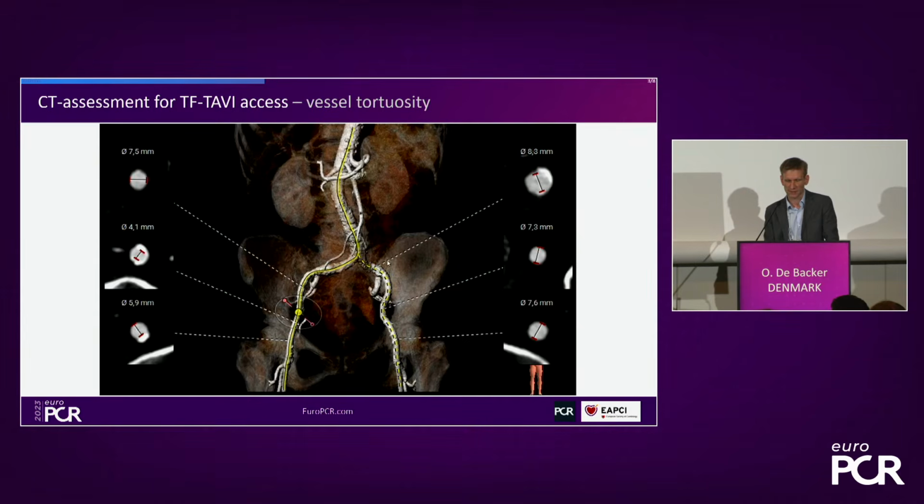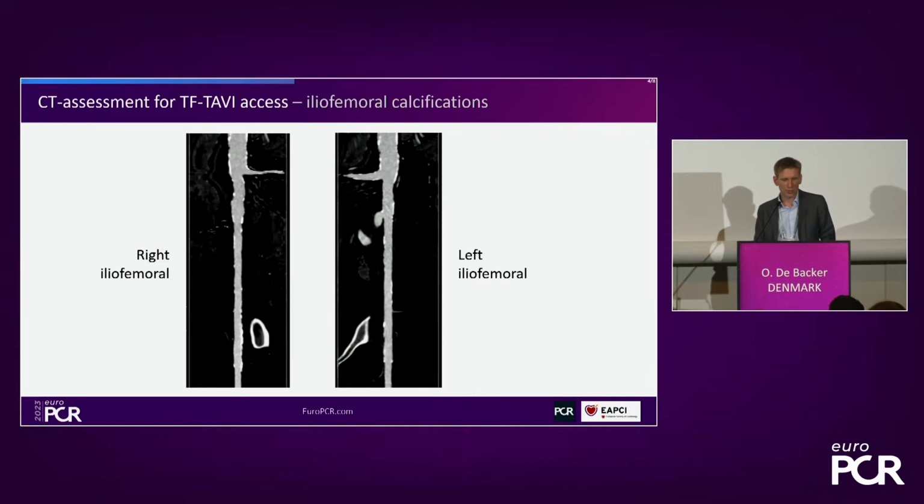But you do the same on the right side. You see that there is not this same circumferential calcification with an intraluminal diameter of 4.1. So looking at this, my preference would already go more to do the case from the left leg. But that's not the only thing.